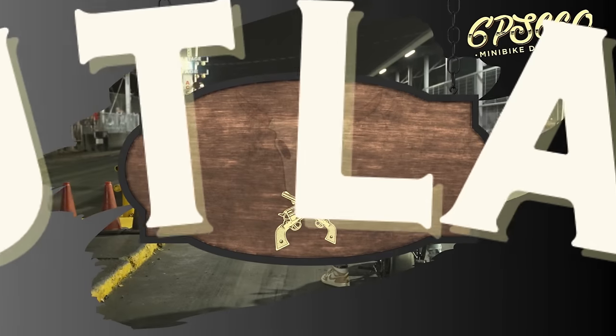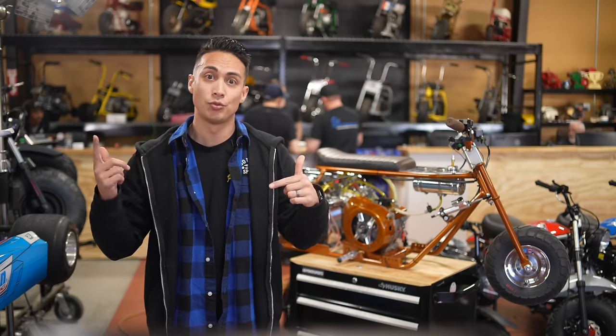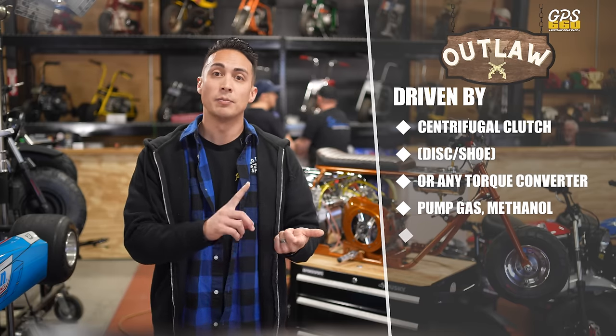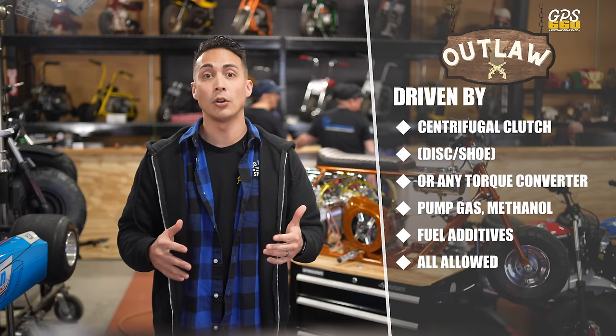The latest, fastest, and feistiest class, the Outlaw. It could be a billet animal, billet flathead, big block, dual engines, run what you brung. Single cylinder engine only, cast and billet block allowed. Must be driven by a centrifugal clutch, disc or shoe, or any torque converter. Pump gas, methanol, and fuel additives are allowed for the Outlaws out here. Buy-in for the Outlaw class is also $100.